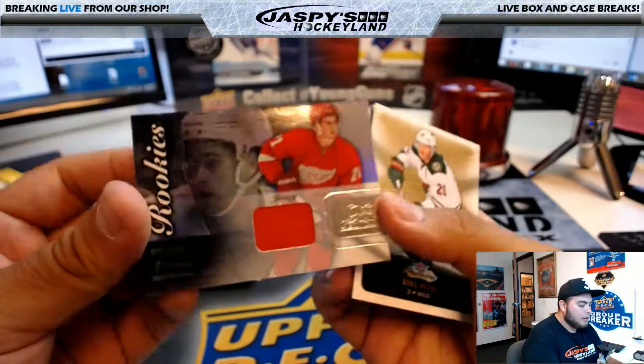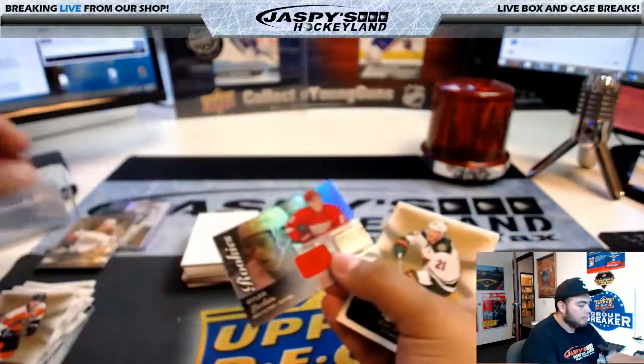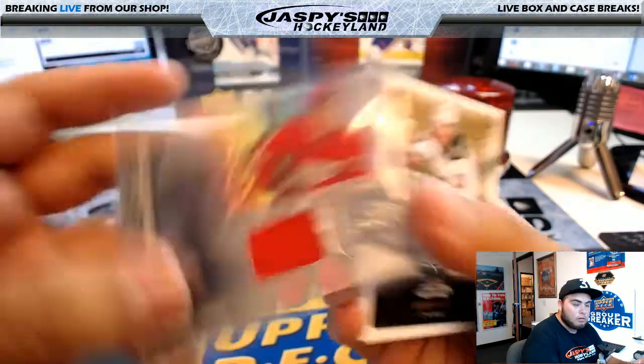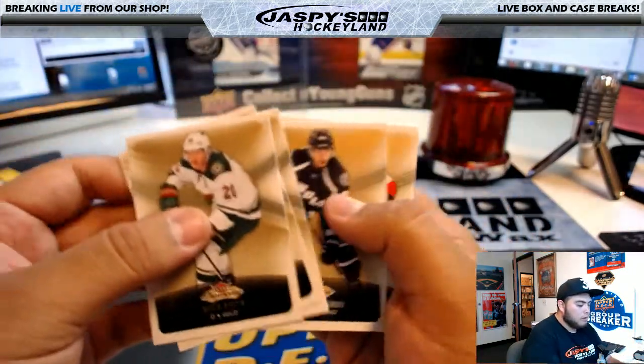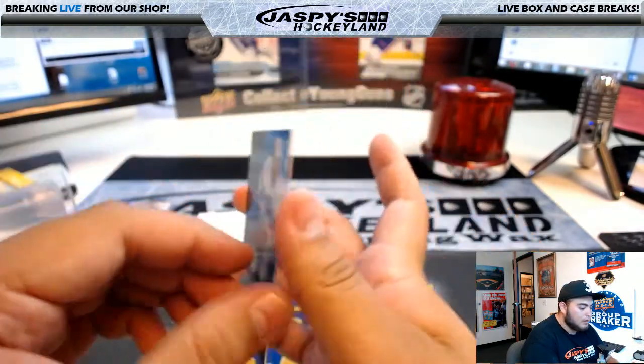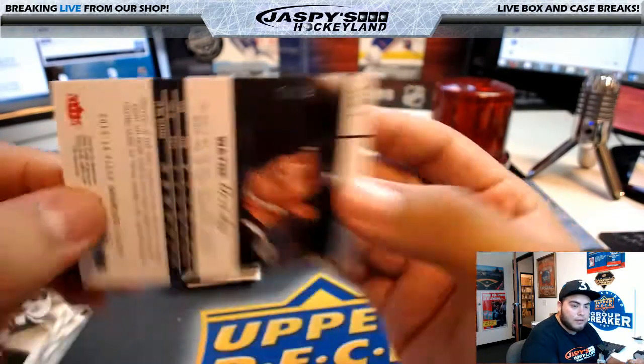And nice, we have a Dylan Larkin. Flair Showcase jersey relic. And nice, we have a blue ice Wayne Gretzky. And that is card number 76 of 99.